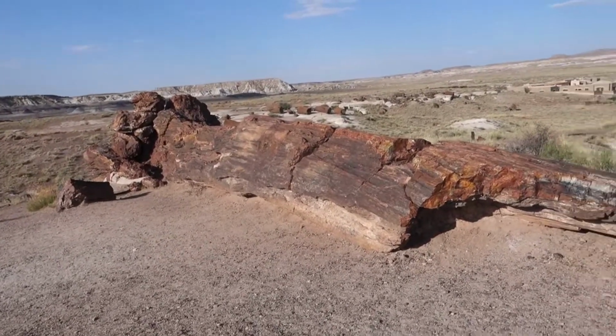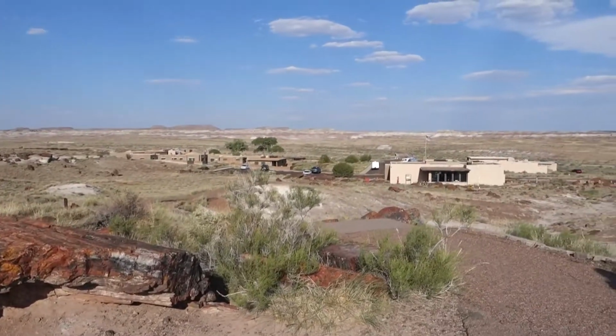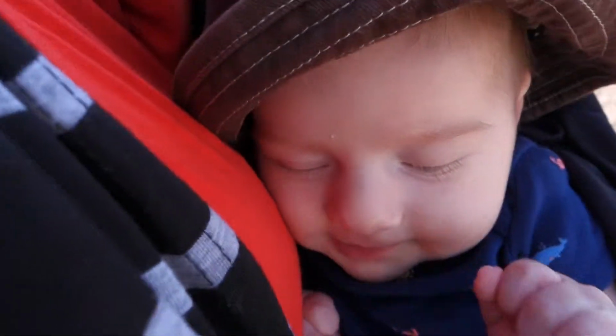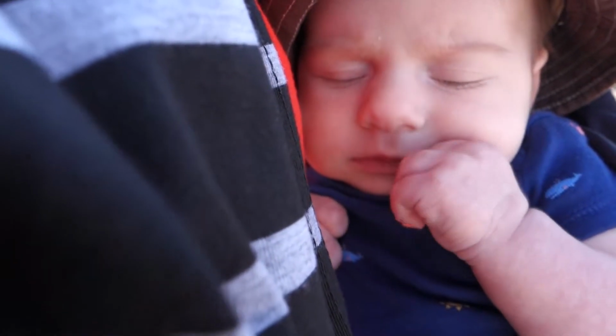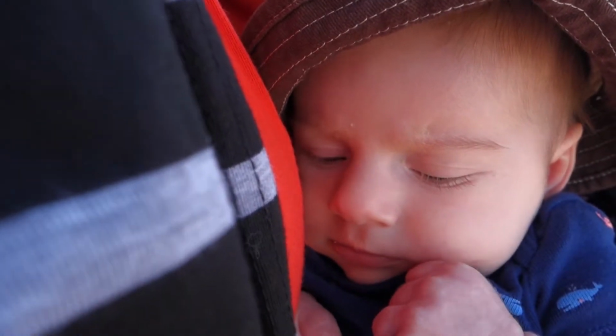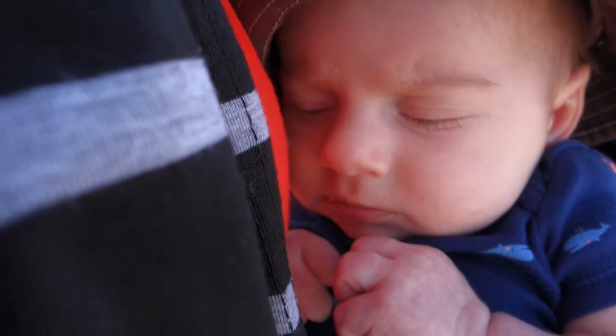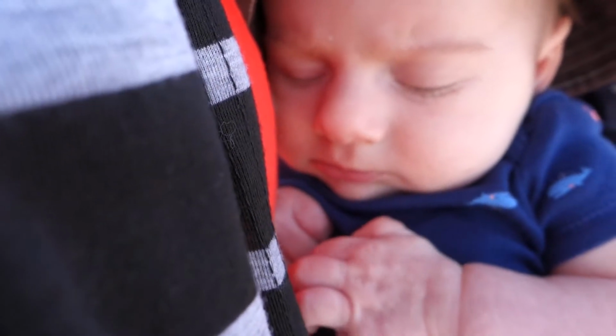This is Old Faithful, a giant log. Hear it, Petrified Forest. What do you think, Matthew? Yeah, that's a valid point.